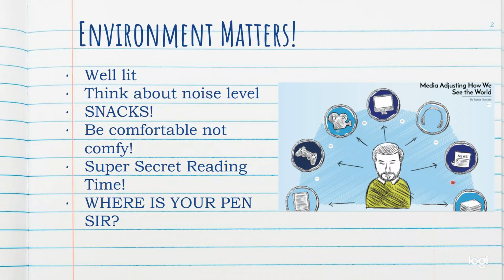Then you need snacks. I'm going to suggest that you not choose snacks that are going to make the pages greasy, that are going to make you uncomfortable or bloated or thirsty. But you start with snacks so you have no excuse but to stay there, right? We've all been in that situation where we're reading and then we realize, oh, we're thirsty, or oh, we're hungry. No, you're not. You just don't want to sit there and read. So sit down already ready to go with snacks.